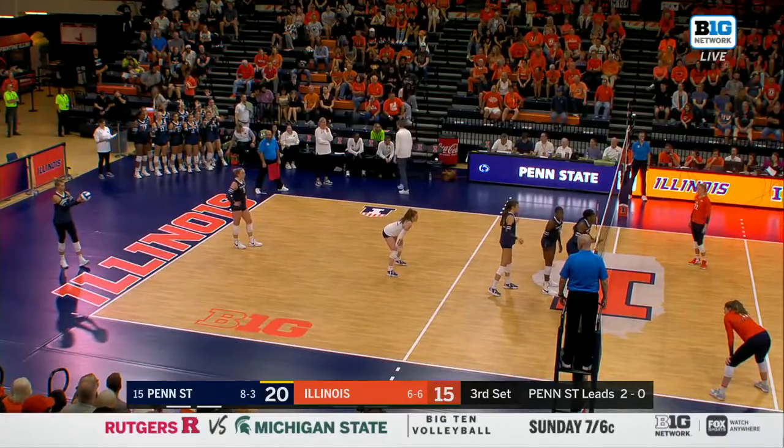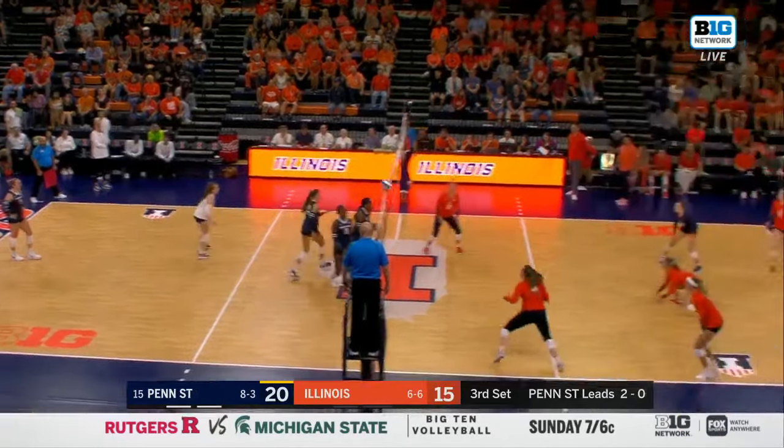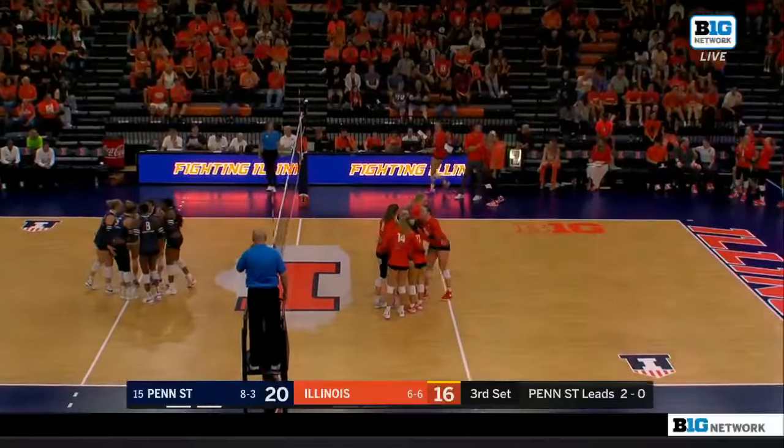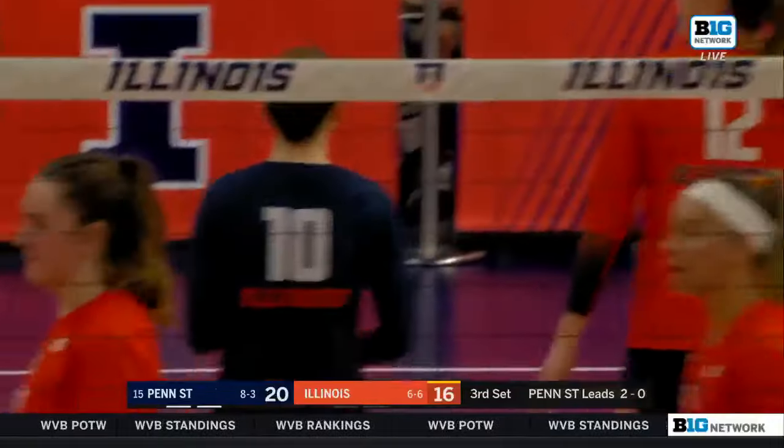It is Pedraza back to serve. 29 assists, 8 digs today, and that lands just on the wrong side of the net for Penn State, to the point going to the Illini.